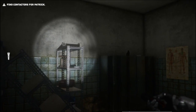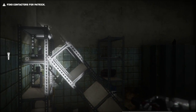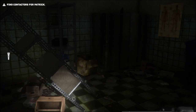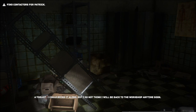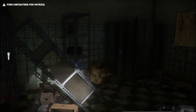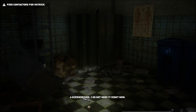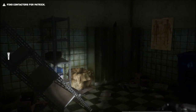Oh, is there something up here? No, that's just that again. Where is it? Oh, you're right, this would be easier with an infrared scanner. Do I have enough? What's over here? Toolbox. A toolkit. I could bring it along, but I do not think I will be back to the workshop anytime soon. Yeah. But tools are pretty useful, I'd imagine. A screwdriver. I do not need it right now. No, you don't. You need a contact. So where the hell is it?